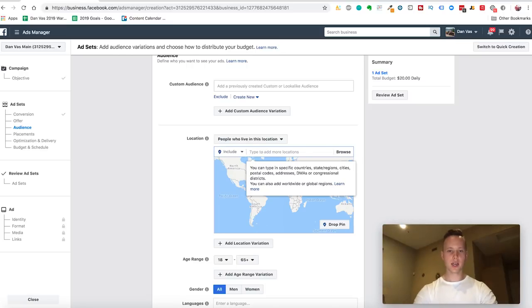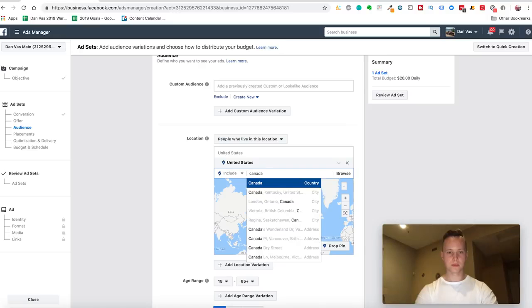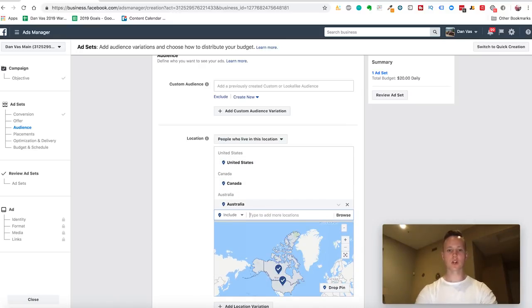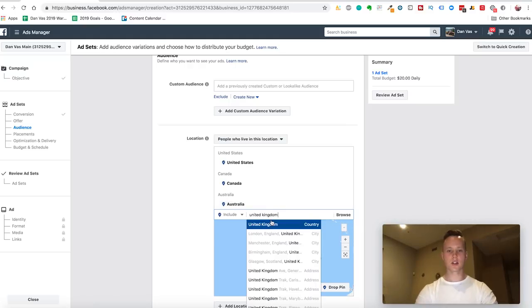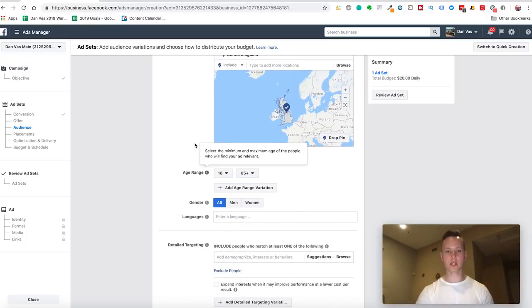So now we're going to put in United States, let's just say, right? And then Canada. Okay, so the big four, you can start with Australia and then United Kingdom. That's what's called the big four. Most of your drop shipping will come from these, but also Germany and any of those other countries that have e-packet shipping are also great. So make sure to test. That's the whole point, is to test.